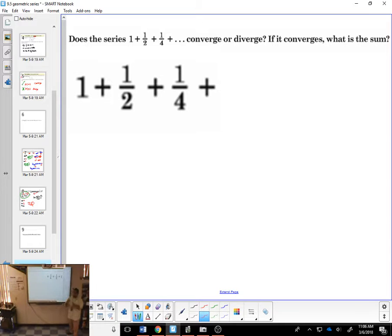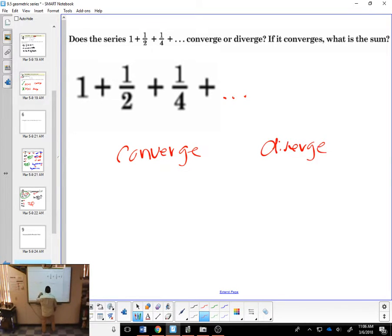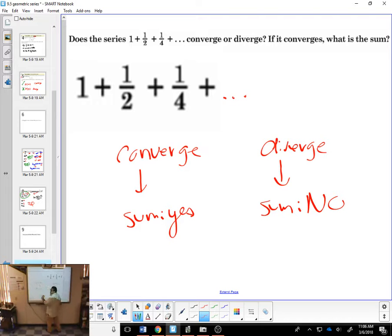Let me just run this real quick. This is an infinite series. That means it goes on forever, right? I didn't copy the dot, dot, dot, but it goes on forever, okay? I have 2 choices. Either it's going to converge, or it's going to diverge. If it converges, then I can find the sum. If it diverges, sum, no. So I would be done at that point. What I need to do is find that common ratio.